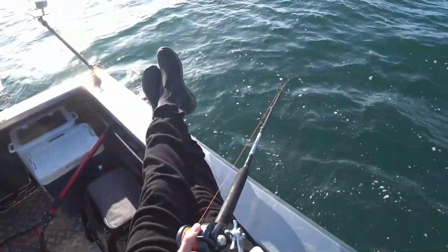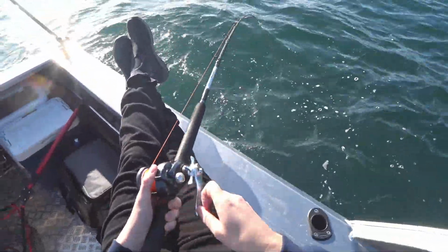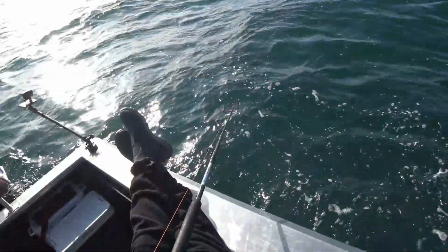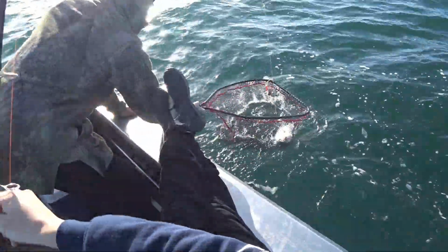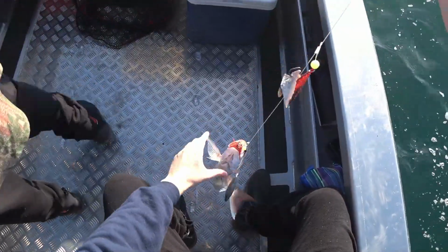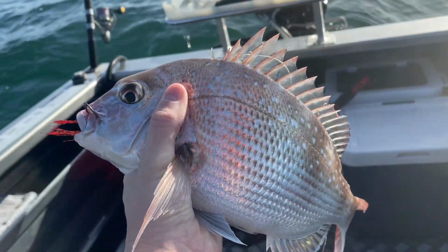That feels like a snapper. The first fish of the day was quite a surprise, as it felt like a snapper. Oh, it does definitely feel like a snapper. Looks like a snapper. Oh yeah! Hey, first one of the season! Yeah boy! Nice. A pretty modest start to the snapper season, but I'll take it.